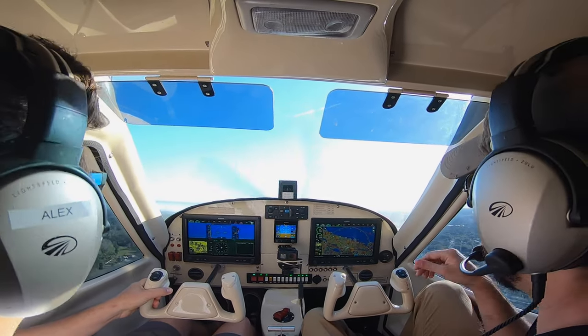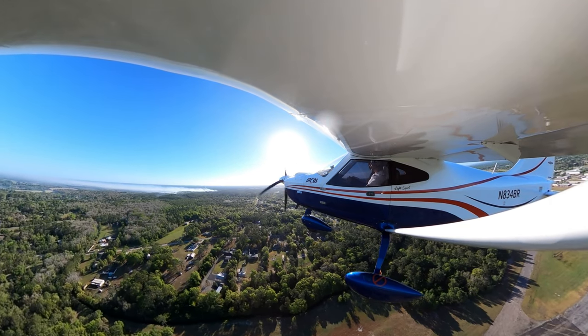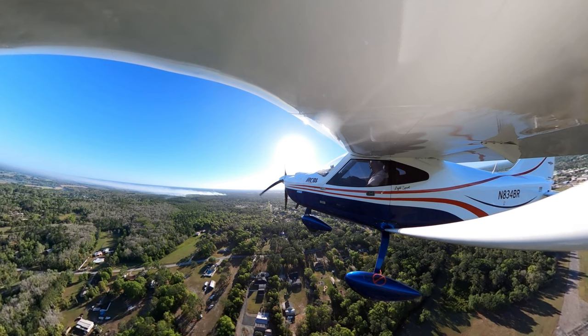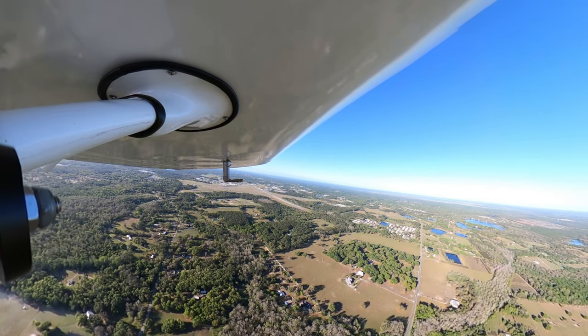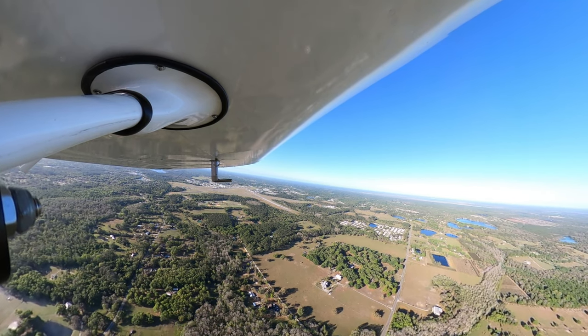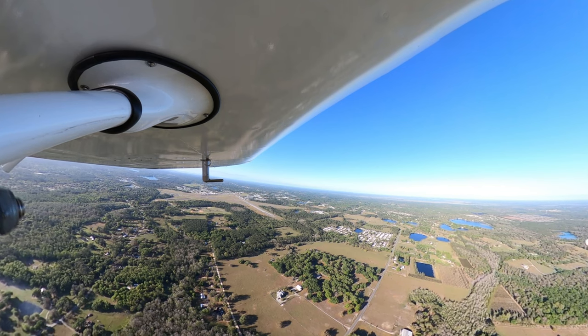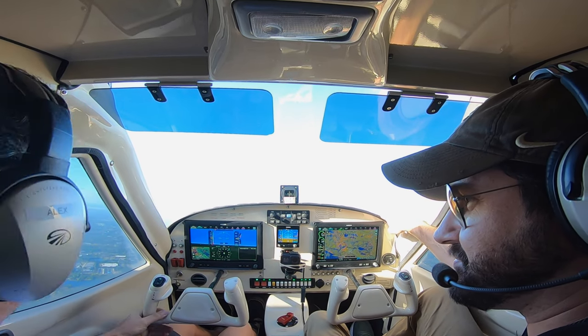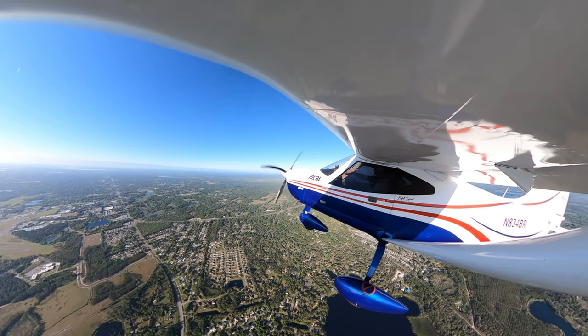Yeah, I have a two-bladed on the 912 in my RV12, and it vibrates a little more than this for sure. Right now we're doing about 900 feet per minute. Okay. Downwind. I can pitch it up for 60 if I wanted to climb even more drastically, but this is good. This is a nice shallow climb for us. All right, so we're coming up on 26. We'll go up to 3, level off, and then we'll play around a little bit.